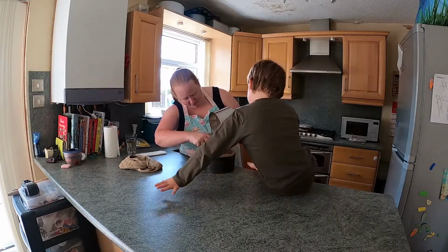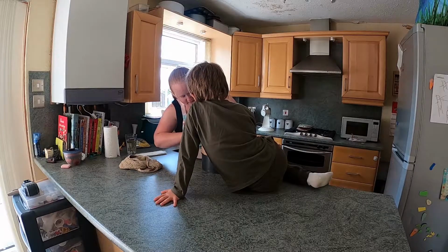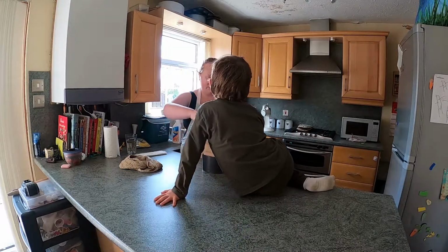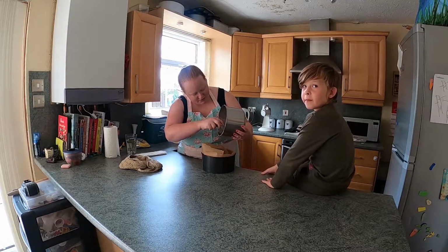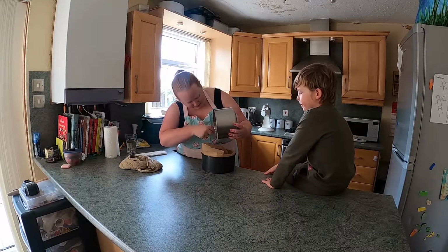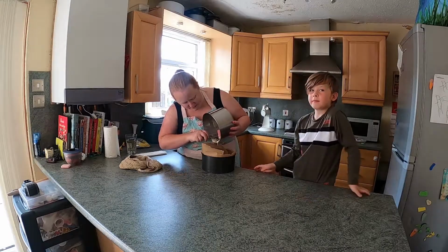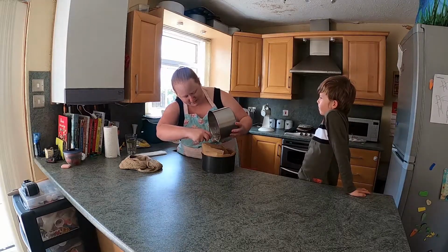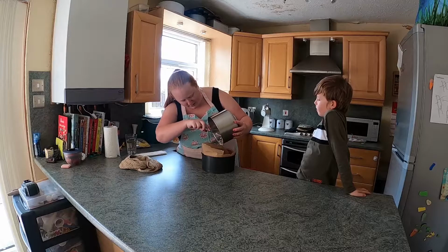So in here we've got flour, we've got caster sugar, vanilla essence, because it'll be a vanilla cake. And Rudy, can you sit to the side just a minute? That's it, perfect. So we're just making sure we don't waste any of this lovely mixture. Make sure all of it goes in there. There we go. I don't want to waste it, as it smells absolutely delicious so far.